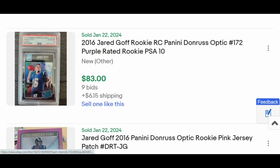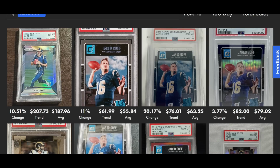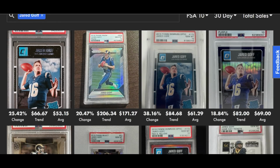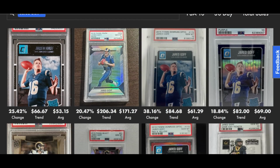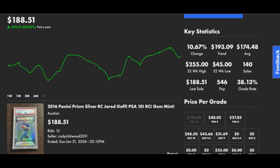You know, overall in the past 24 hours, Jared Goff has had the third most buy it now and best offer accepted cards, only behind Jordan Love and Brock Purdy. And we're going to talk about those two quarterbacks here in a second. But I just want to zoom in here to the 30-day. And you can see the 25% increase in the base Donruss PSA 10, a 20% in the Prizm PSA 10, now up just over $200. So when you look at that card over the 1 month, you can see a clear uptrend.